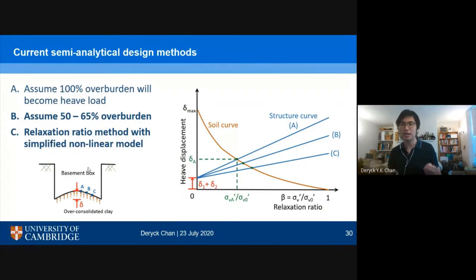If you want a more detailed analysis, then we can use this method called a relaxation ratio method. And what it involves is similar to the convergence confinement method for those of you who have done tunneling. We plot displacement on one axis and we plot some measure of pressure on the other axis. And we plot a nonlinear curve that represents the soil behavior on these axes and superpose various curves representing the structural elements on top of that. And so intuitively, where the two sets of curves cross, by the idea of simultaneous equations, is your estimate of displacement and pressure. So this is commonly used in industry.